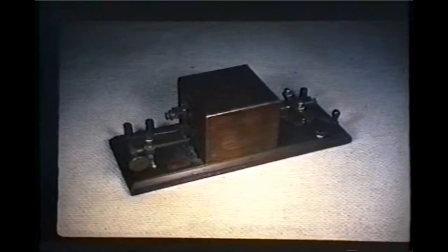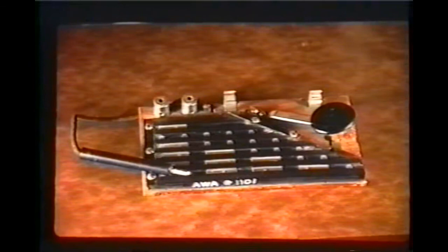Here's an odd practice set. In addition to the key at right, one could manually run the pencil-like object at left through the grooves, completing the circuit for dots and dashes.